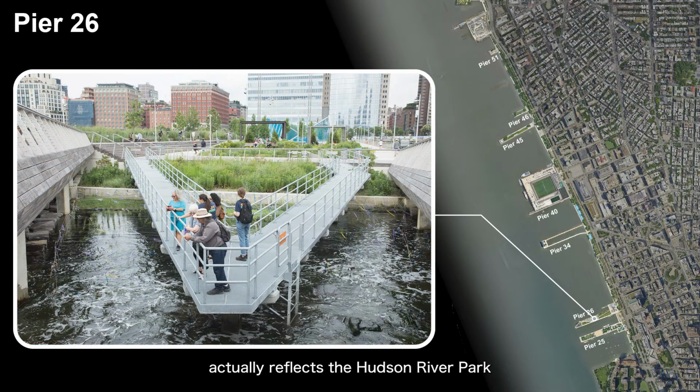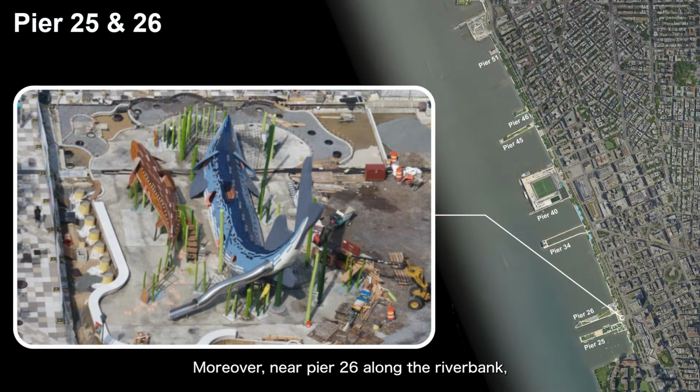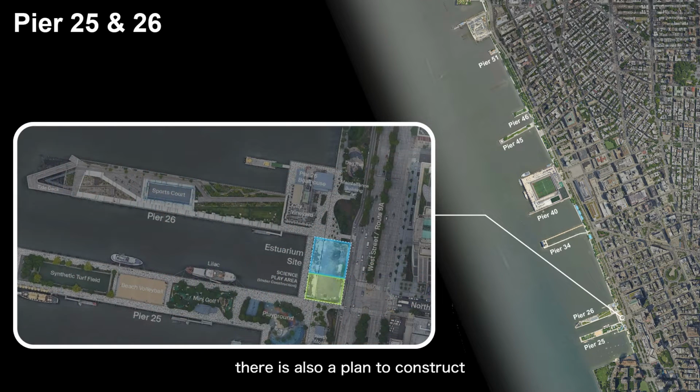So the design of this pier actually reflects the Hudson River Park not only as a place for relaxation, but also its ecological environment provides important resources for research and education. Hudson River Park itself also collaborates with many institutions to develop research programs and riverbank ecological restoration projects, including the restoration of Oyster Reef ecosystems. Moreover, near Pier 26 along the riverbank, besides a playground designed with an ecological theme, there is also a plan to construct a relatively small building as a research and education center for estuarine ecology.